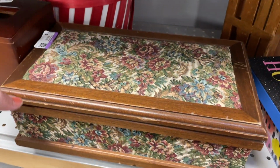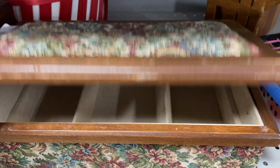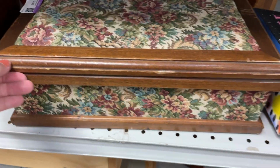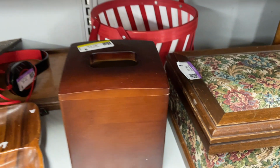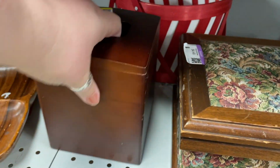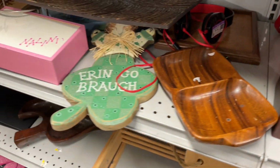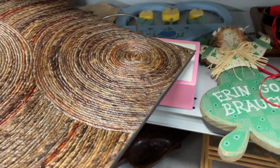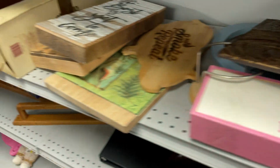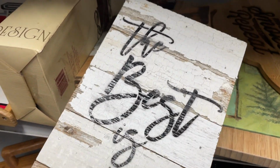Now we're over in the wood area, checking out a box. I like the tapestry on this, but it was in pretty rough shape. And they wanted $450 for it. Liked the look of this box right here, but again, it had some damage. That was a tissue box holder. That I think was, I don't know if it was wall decor or some sort of placemat, but that was kind of cool.